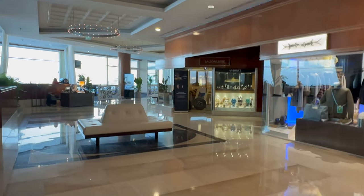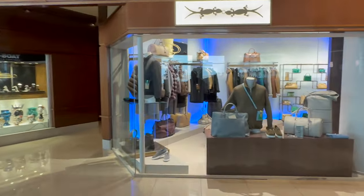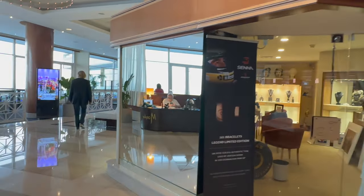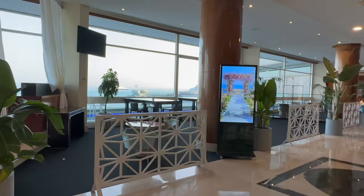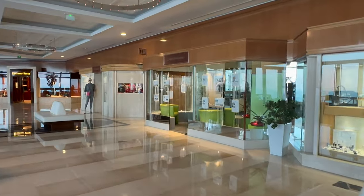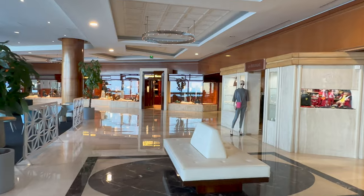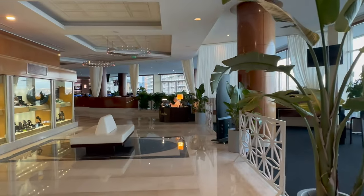There's gift shops. Gift shops. Fine art. And see the harbour just out there. Property agents. Stefano Ricci. It's the clothes shop. It's the last of the boutiques in the lobby. Yeah, it's the lobby lounge, just there.